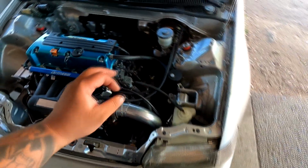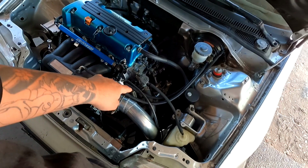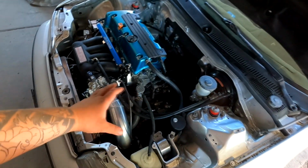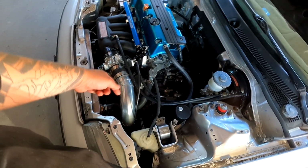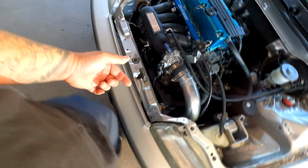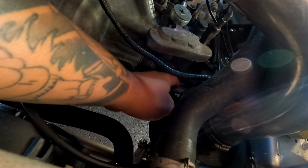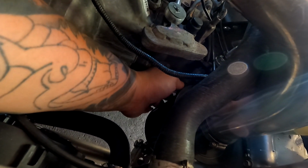So this transmission is an 05 Plus. This is an 08 K20Z3 transmission. The 05 Plus transmission uses a speed sensor in the front, which is read off the countershaft. And if you look down there, you can see the speed sensor up in the front, and I had to make a jumper harness to connect to my engine harness.